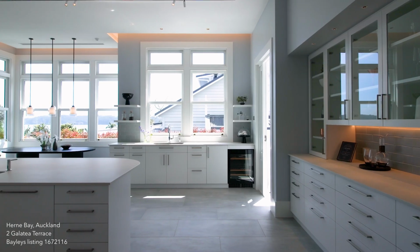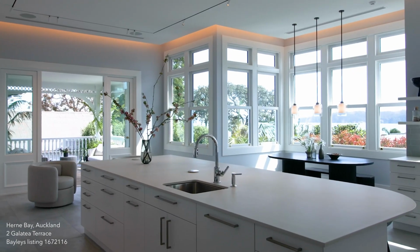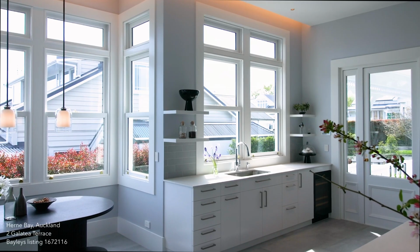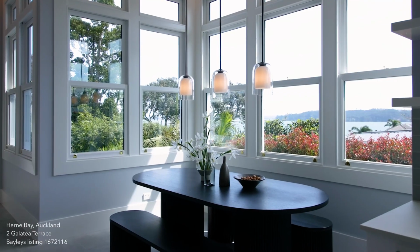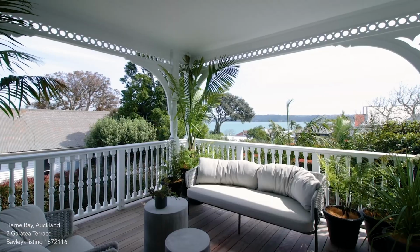And just finally to close up, what's your favourite feature in this property? Oh, look, upstairs, the massive kitchen and dining space that looks straight out over the harbour is fantastic. They extended the upper deck out by about another 2 metres to really make it a big functional space. It's stunning in the evening, and it's a beautiful home. Yeah, the kitchen's beautiful.